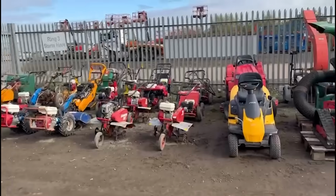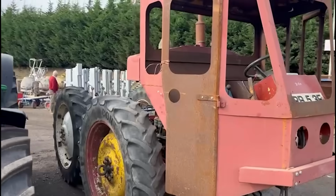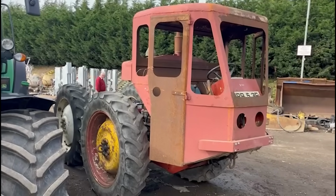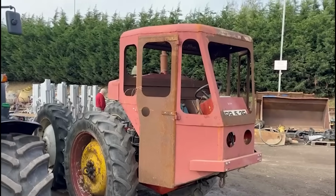Definitely a little bit different. A lot of these had rear mounted lime spreaders or drilling rigs or things like that. So not quite sure what this had in the previous life, but yeah, you don't see many of them.